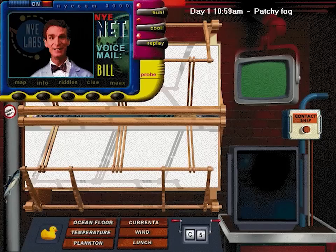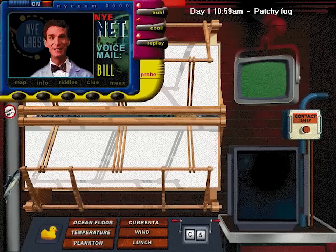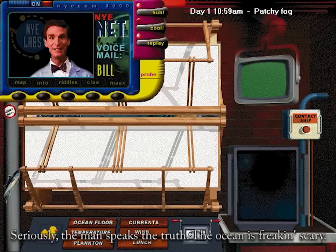Cool. Oceans are cool and wet and big. Oceans cover almost 3/4 of the Earth's surface. All the rain that falls, all the water we drink, even all the water in our bodies, all of it started out in the ocean. And the oceans are filled with hundreds of thousands of different living things. The ocean is huge, a mysterious place with plenty more to discover.